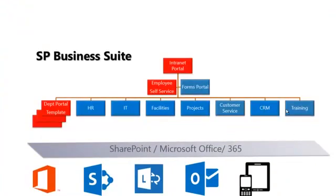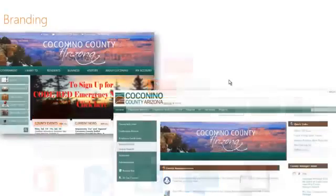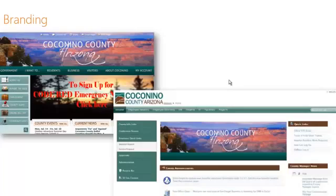The Intranet portal is part of the SP Business Suite, and specifically the Intranet portal package includes all the basic things you need to set up an intranet structure in your organization. Specifically, an intranet portal, an employee self-service portal, and a department portal template that you can use for any number of departments. Another piece of the intranet package is branding services. This is an optional service which allows you to take, for instance, the look and feel of your external site and apply it to the intranet. This branding service is cost effective and allows us to quickly make this site something that your employees will quickly recognize and be comfortable working in. Let's take a look at a demo right now.